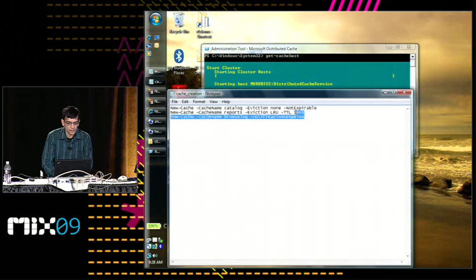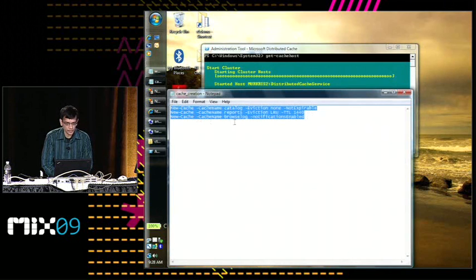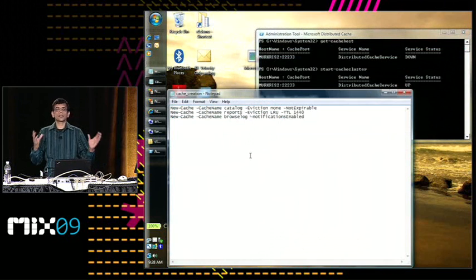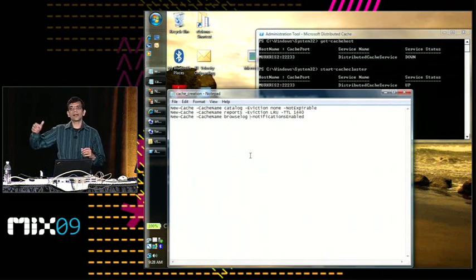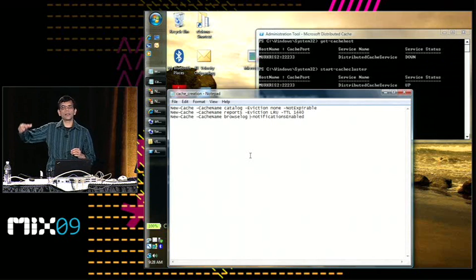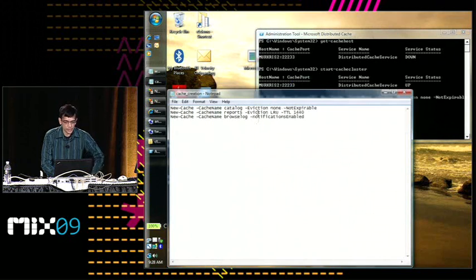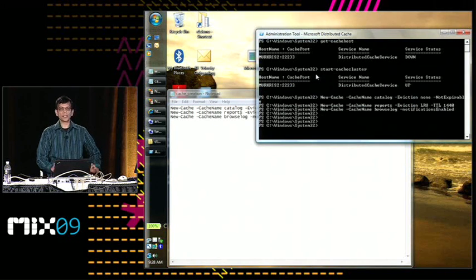In my example, I need the top 2. I'll tell you why. I use the catalog and reports. The catalog is actually going to have all the catalog. The reports are those popular categories. On the right side of the page where you saw all those popular products, that's put into reports. And the reason you may want different name caches in this scenario is because I have a different expiration policy. As you can see, I'm saying eviction none for the catalog and eviction LRU with a TTL of 1440 seconds for reports. So the 2 caches are created.